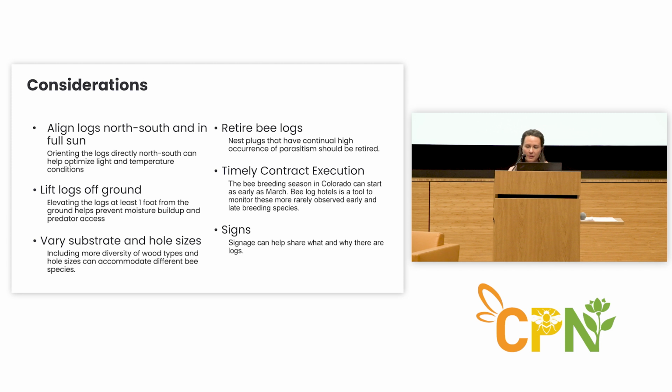For example, herbaceous species prefer small tunnels. Also providing variety of heights for these nesting sites is a consideration. Osmia lignaria prefers nests around 4 feet off the ground, while some Hylaeus species nest close to the ground and prefer shaded areas. Nest plugs that have continual high occurrence of parasitism should be retired.